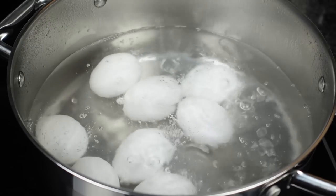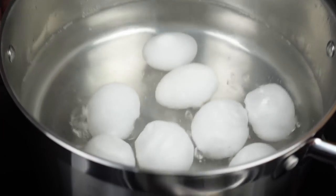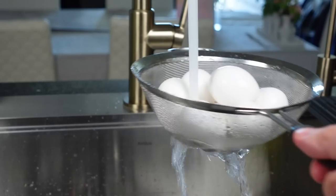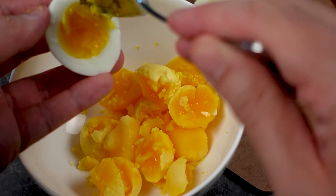To start, place 8 eggs in water and heat these up over medium-high heat until the water boils. Once boiling, remove from the heat and let it sit for 10 minutes. After that, cool the eggs down under cold running water, then peel them and cut them in half lengthwise. Scoop out the yolks into a bowl and set aside the whites.